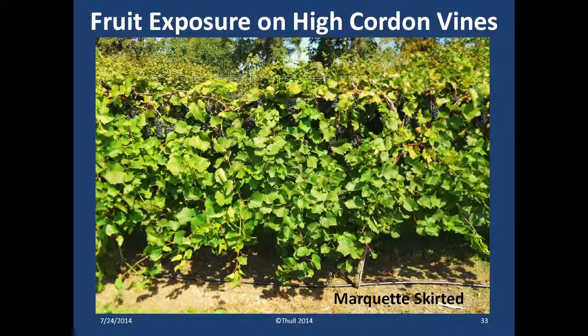This is what Marquette on high cordon can look like. I know the light might not be the best to see it, but the fruit is in this nice zone right here, just like we've seen on these vines out here. They look really good, by the way. We've been doing a good job on those, and whoever's been helping. Nice vines, nice open growth, letting the shoots grow down to here. I generally hedge them when they're about 1.5 feet from the ground, just so I can have airflow under there and I can do my floor management, keep the weeds clean.